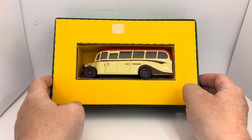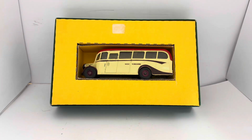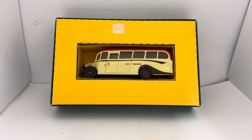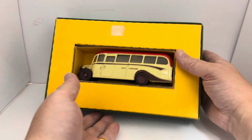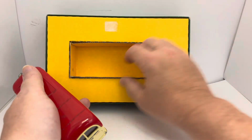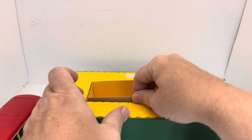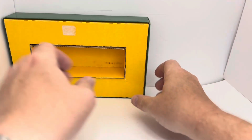And this is the model itself. You can see you've got the West Yorkshire markings on there, and it is the Bedford type OB coach, or bus, however you like to call it, from 1939 through to 1951, which is when these vehicles were produced by Bedford. Okay, let's take the vehicle out and have a look. It does have this little box in a box that you can take out if you wanted to. That just pops out, and then you can have your vehicle in that if you wanted to.